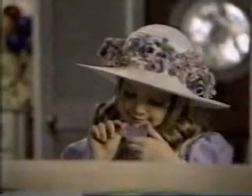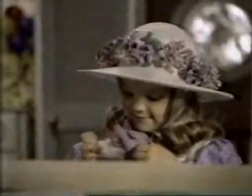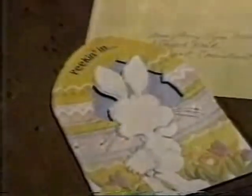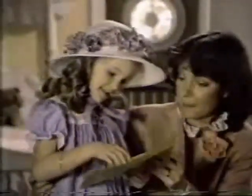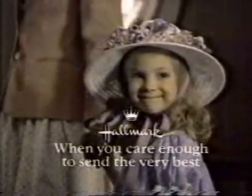I love Easter. I just wish Grandma could be with me. She'd love my new bonnet. She'd say over and under and slip it on through. If you want to show someone you love that they are a part of your life this Easter, there's a very special way to do it. Give a Hallmark Easter card. Grandma remembered. Hallmark, when you care enough to send the very best.